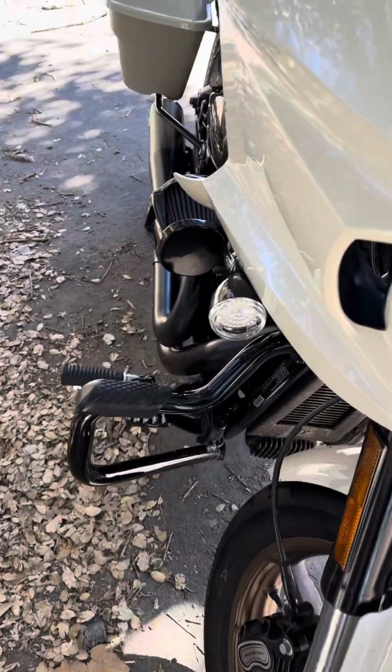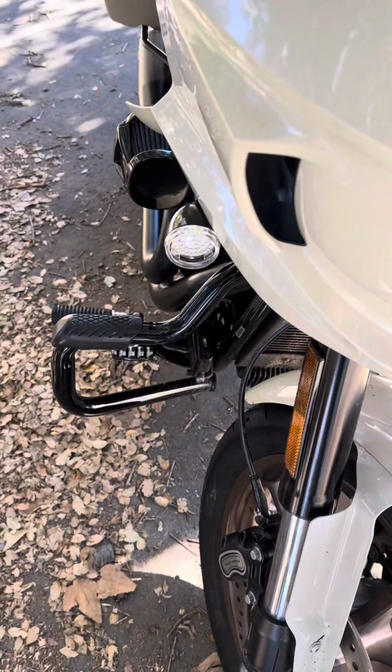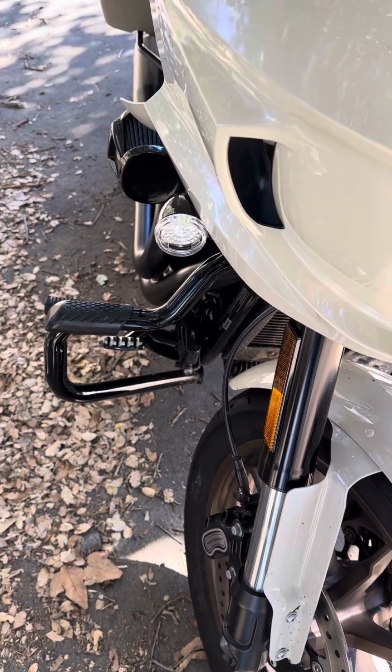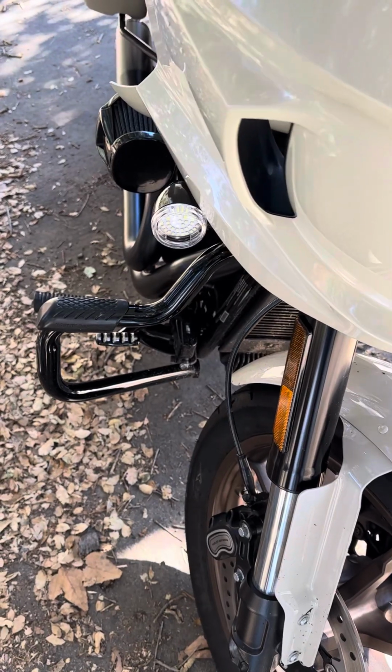And then these are the Eagle lights, turn signals, and daylight running lamps. I'll turn the bike on in a second. Real bright. I'm very happy with those.